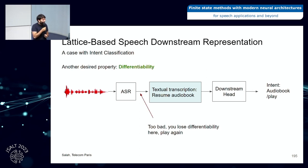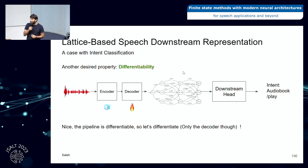So let's look at the third desired property, and it's differentiability this time. So if you do textual transcription, at some point you will take one best or n best. One best or n best involves a max operation. So here you would lose your differentiability. But if you take a lattice-based input, then actually your pipeline is differentiable. So let's differentiate. If you're paying close attention, you would see that I divided the ASR upstream into an encoder and a decoder, because we're using an encoder-decoder architecture. And what we'll do in this experiment is that we'll keep the encoder frozen, but we'll differentiate the decoder on the intent classification task. We're still not using the transcription. Let's be clear about that.